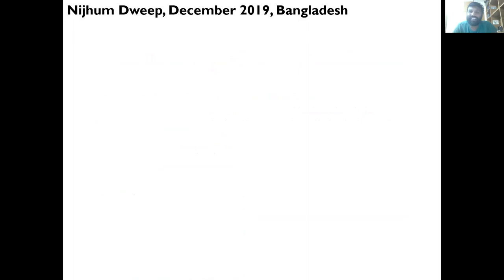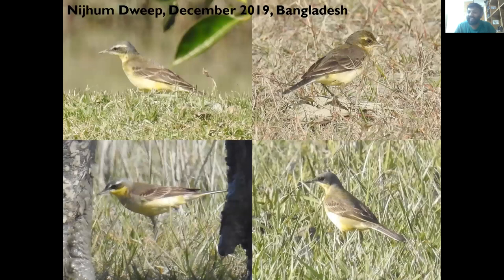So when I went to Bangladesh in December 2019, to a group of islands called Nijumdweep, there were these vast grassy fields. Nijumdweep is famous for hosting a small population of wintering spoonbill sandpipers. But there are also these vast grassy fields with cattle that were filled with yellow wagtails. So I went behind these yellow wagtails and listened to them, photographed some of them, recorded them, and spent a lot of time listening to them. Every single call I heard over 10 days in that part of Bangladesh was an Eastern type call. The plumages varied, as you can see.